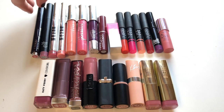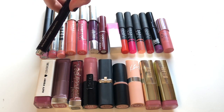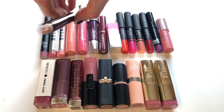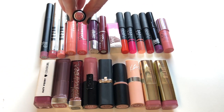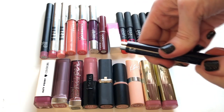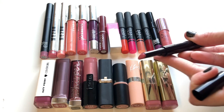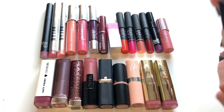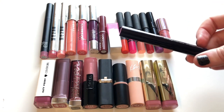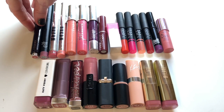Here are some more of my lipsticks. Over here on the far left, this is from By Terry. This is their Rouge Expert Click Stick. This one was sent to me from By Terry through Octoly. This one's in number 4, Rose Ease. This is a really pretty shade, and it's like a click up sort of lipstick. I don't really have anything quite like this, but this is a really beautiful color, and the shade on this is very nice.